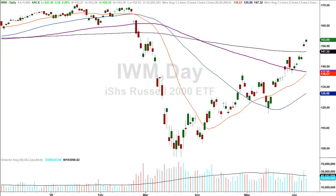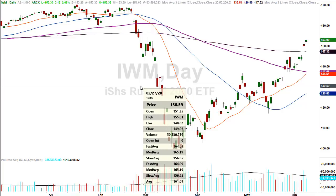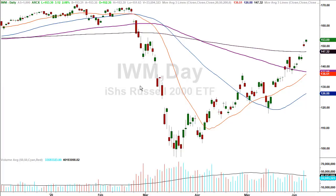In concert with the S&P, over in Camp IWM, we're in a runaway type situation. What's on tap? Where's the nearest overhead resistance? You have a pivot high here at 154.20. That's logical. You have another pivot high at about 155. That's more logical. Since we're in an all the same market scenario, if they're all going to go up, they're all going to go up. If they turn around, they're all going to turn around.